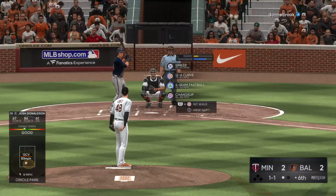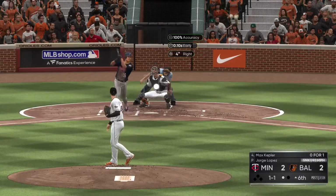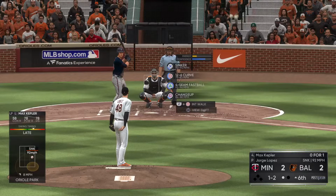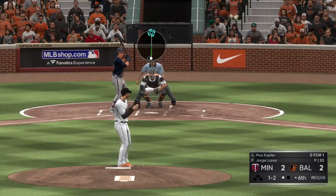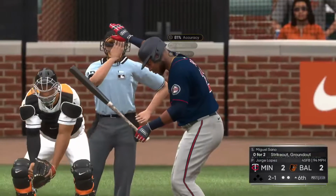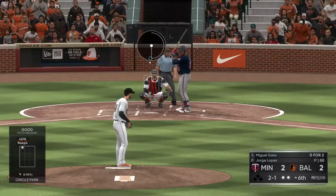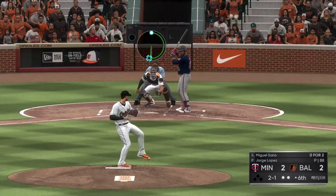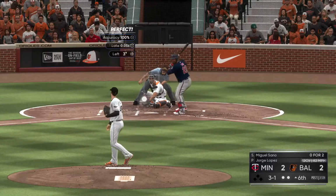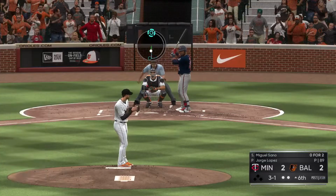Stepping in now, Max Kepler. Fouled away. Here's the 1-2 delivery. He takes strike 3 called on the fastball. Couldn't pull the trigger, and there are 2 away. Now at the plate is Miguel Sano. He grounded out last time up. Started to chase that time, but then he wisely holds off for ball 3.